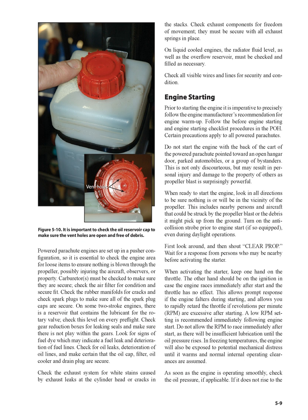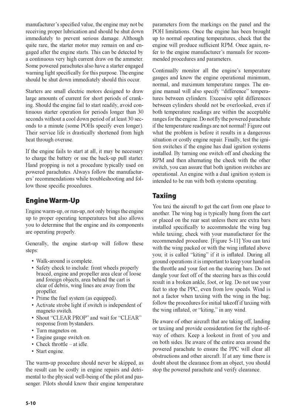Do not allow the RPM to race immediately after start, as there will be insufficient lubrication until the oil pressure rises. In freezing temperatures, the engine will also be exposed to potential mechanical distress until it warms and normal internal operating clearances are assumed. As soon as the engine is operating smoothly, check the oil pressure, if applicable. If it does not rise to the manufacturer's specified value, the engine may not be receiving proper lubrication and should be shut down immediately to prevent serious damage.